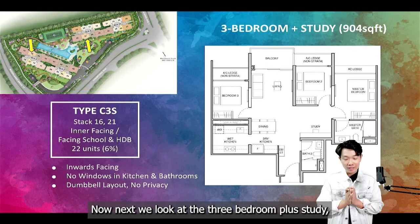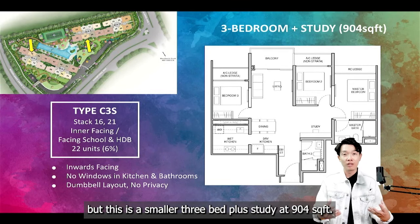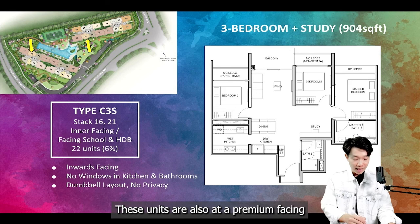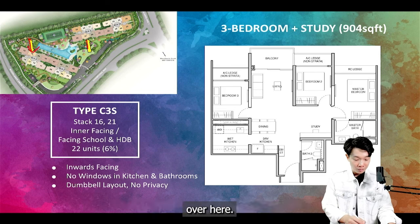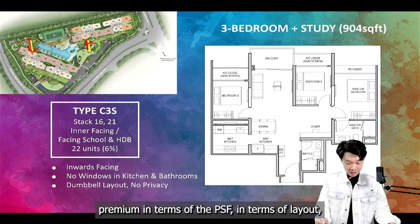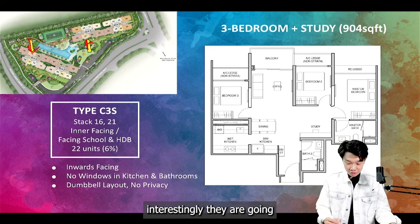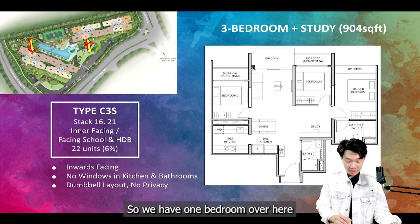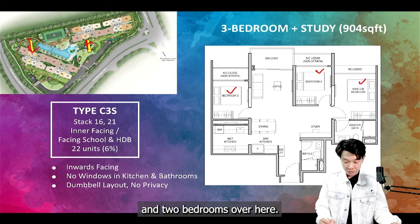Now next, we look at the 3-bedroom plus study, but this is a smaller 3-bed plus study at 904 square feet. These units are also at a premium facing over here, so we can expect a slight premium in terms of the PSF. In terms of layout, interestingly, they are going for the more dumbbell-looking layout. So we have 1 bedroom over here and 2 bedrooms over here.